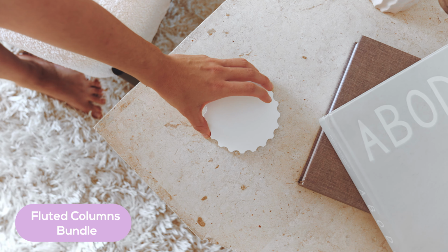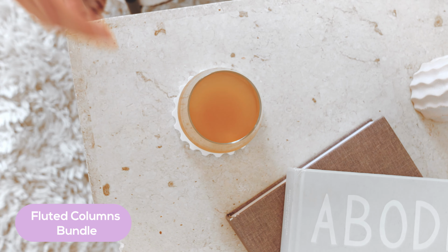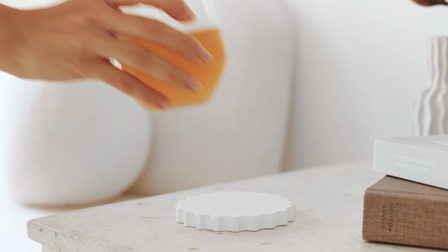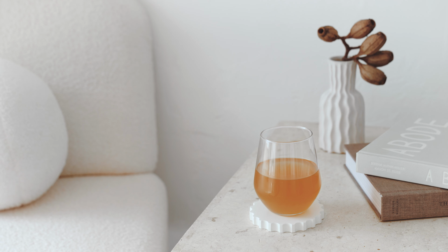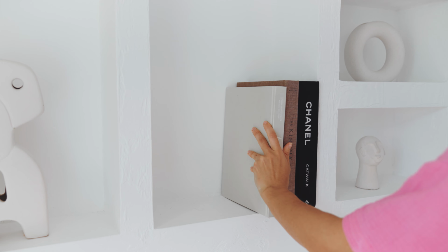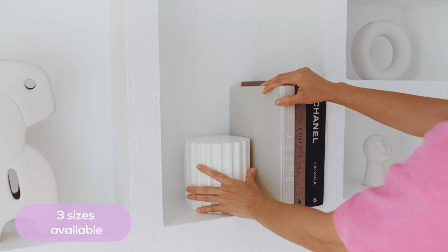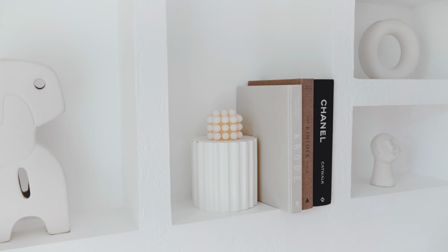Now, if you have the fluted columns bundle, you can use the little piece as a drink coaster. I absolutely love this little hack. It looks so aesthetic. It's such a vibe. So within the fluted columns bundle, there are 3 different sizes, and the other 2 sizes are sturdy enough to use as bookcase stoppers. I absolutely love how they make this little corner look.